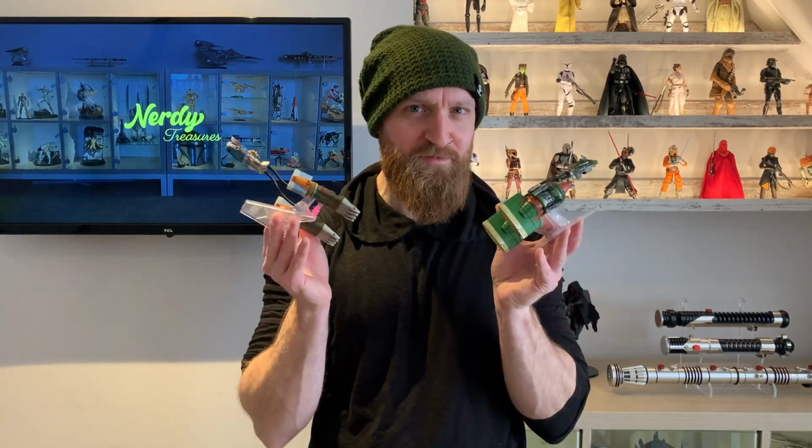In fact, these are supposed to be Target exclusives. I just randomly went on Amazon one day and I saw them, and it was on Prime as well, so I got it nice and speedy.